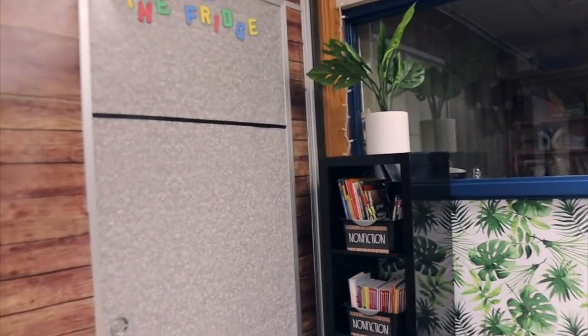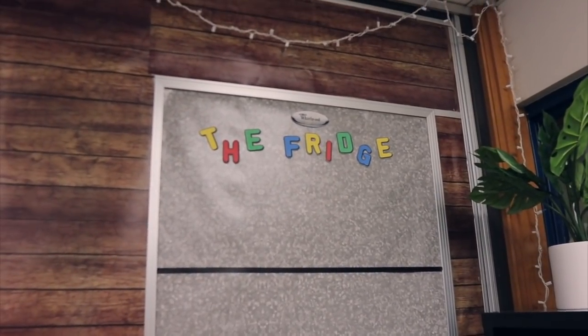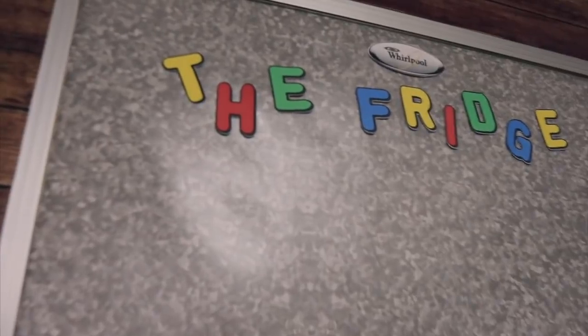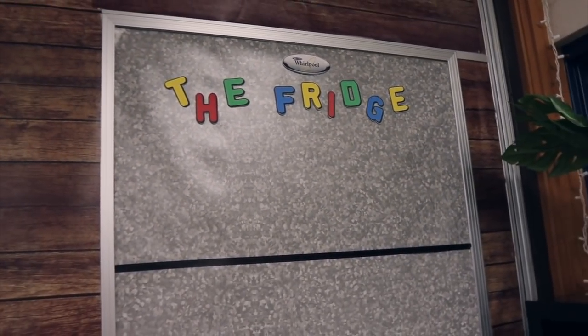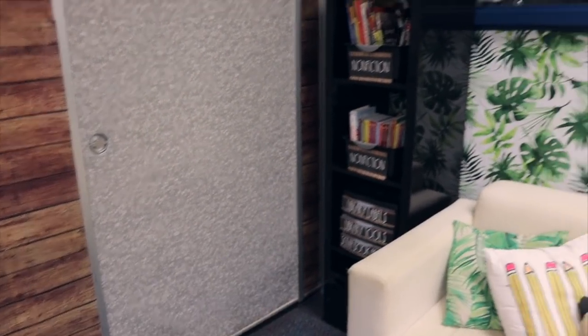A couple people had commented and given me the idea of spelling out the fridge with magnet letters, which obviously it's not really, it's just paper that I cut out with my Cricut, but it looks so cute. I love it. And then I have the little Whirlpool logo, which some of you commented on, and one of my coworkers actually gave me that idea as well. So I can't wait to hang student work right there. I think it's gonna look so cute.